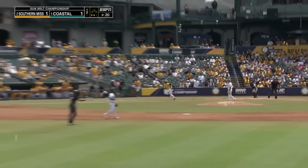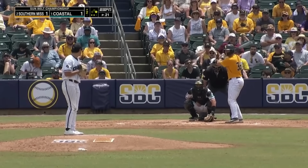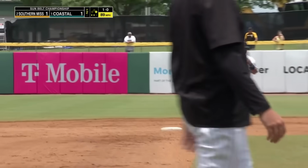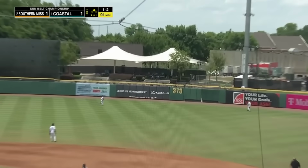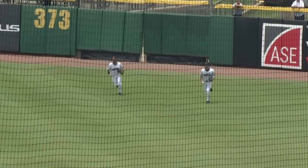Line drive center field, and that's going to drop for a base hit. Total bases and slugging. Runs scored. They were number 3. Ball goes to the backstop. Oh, that's a gift. Here's the 1-2. Hit in the air to right field. Going to be taken by Pato for out number 3.